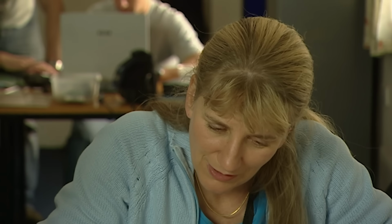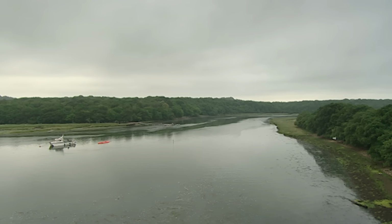The scale of it is just kind of unbelievable. By the end of our first day, at least a picture of this huge ship is beginning to emerge from the history. And the first glimpses are even beginning to appear from under the silt.